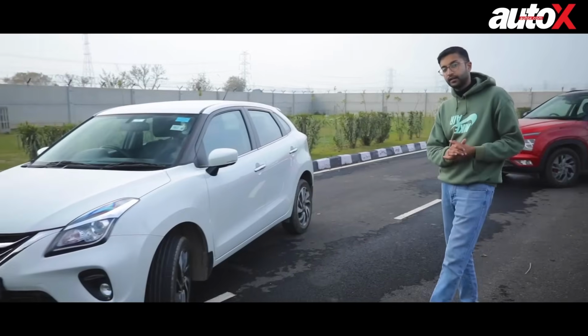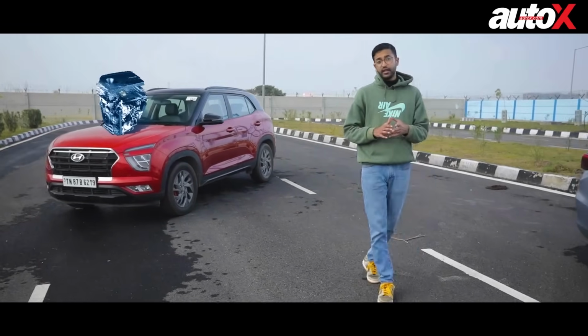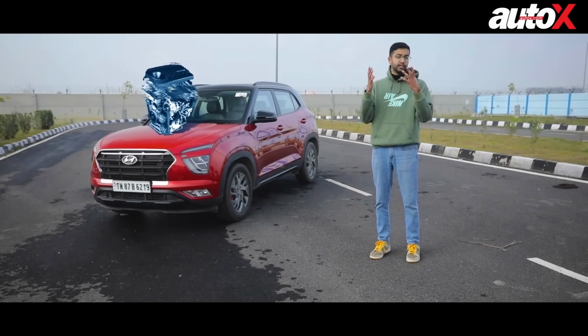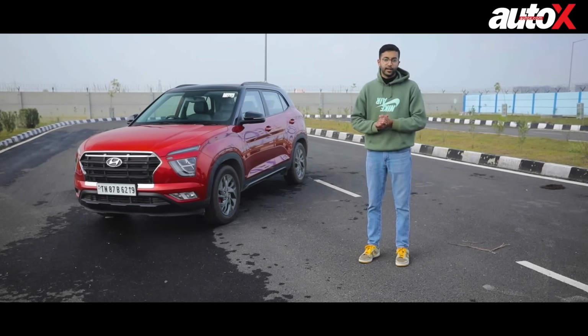Now, the final contender we have with us today is the Hyundai Creta. Now, this is here with the 1.4-litre turbo petrol engine and the 7-speed DCT. Now, this engine is also available with a manual, and it's also available on the Kia Seltos, but we feel that the 1.4-litre turbo petrol is best suited to that 7-speed DCT automatic.